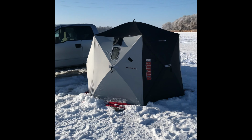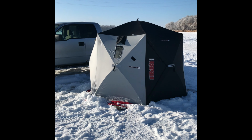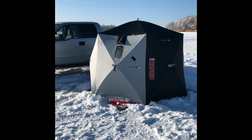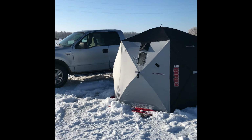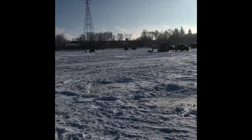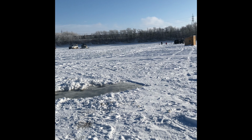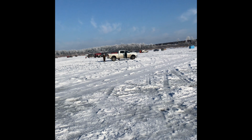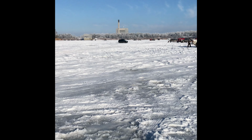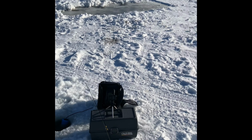We bought that thing, boy, two or three seasons ago. It's been awesome. We've used it quite a bit. So, I mean, yeah, this is a bunch of fun. It's Saturday, January 8th, 9th? 9th, I think. Whatever. 2021, here we are out on the hard water. Got some holes drilled. It's pretty cool.